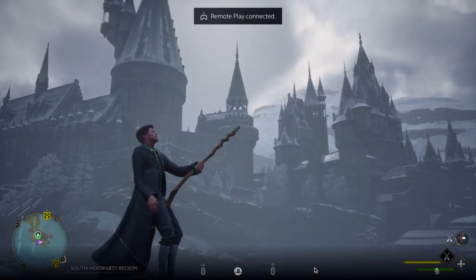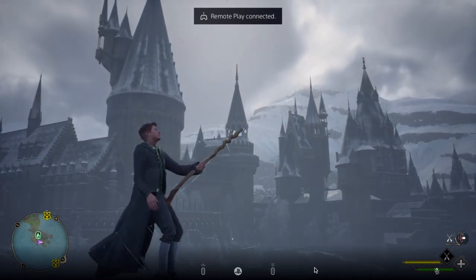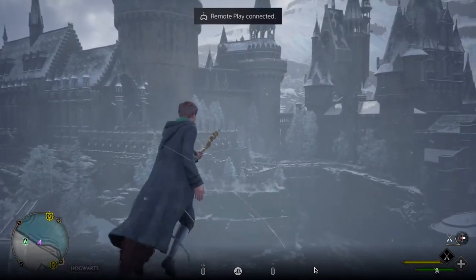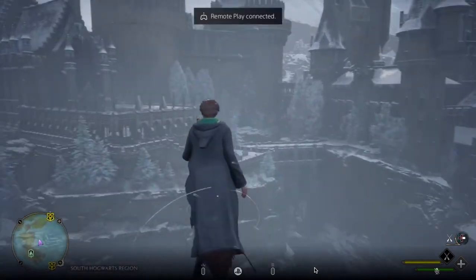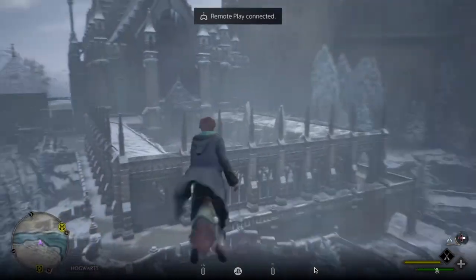Here's an overview, very, very similar to the film model. Very few differences. There's the Great Hall there. It is winter, and hopefully the snow dies down by the time we really get going towards the castle. But we're going to start by the Great Hall.